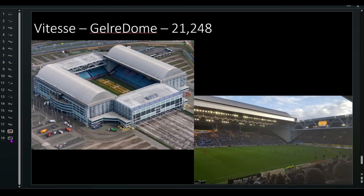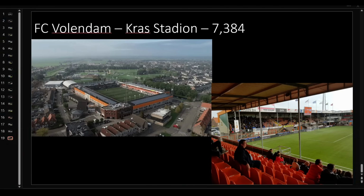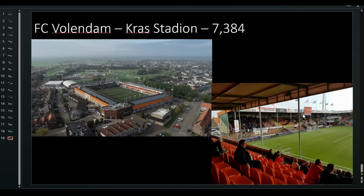And then moving on to our very last one. This is FC Volendam, the Kras Stadion. You can see in the middle of the countryside there, this orange stadium, and it fits 7,384. So it is in the smaller group of stadiums, but yeah, it's got this nice orange. It's got gaps at the side as well, but it does have the roof. So this is FC Volendam's Kras Stadion, 7,384.